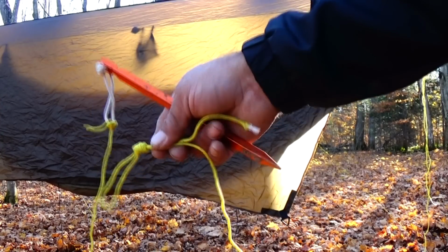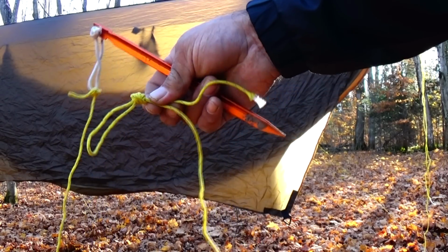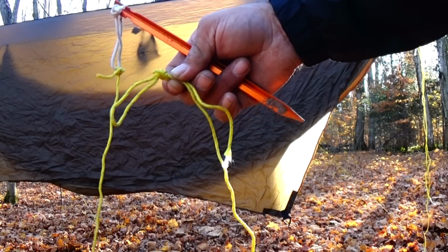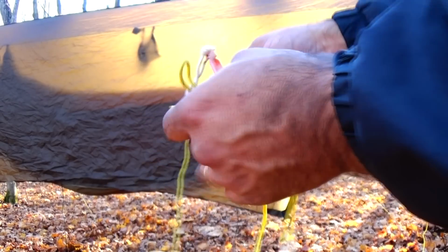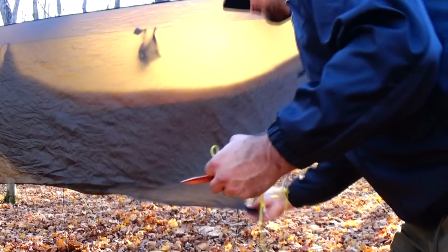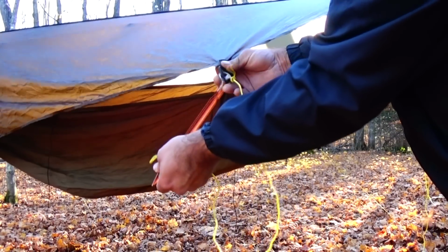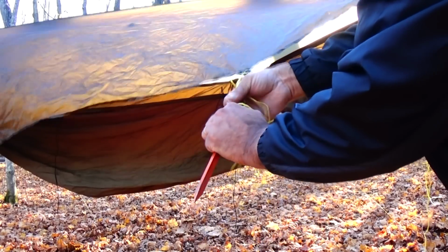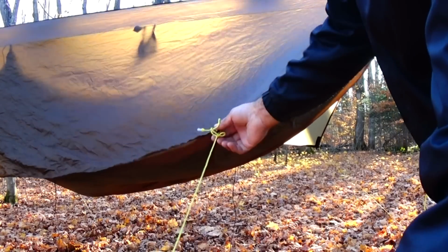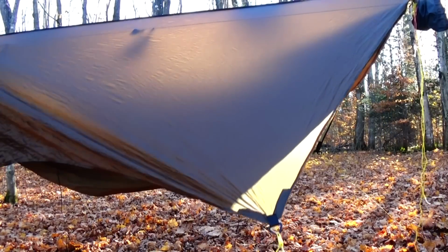One thing I use for my tarp is these lightweight aluminum stakes with this guy line that I tie to it, and I'll make a loop on the end. What I do is put the stake right through this loop, like this, and it just fastens right there. Stake it down to the ground. It's extremely simple.